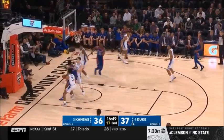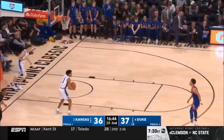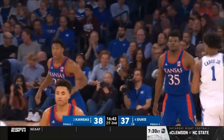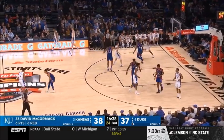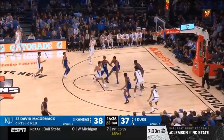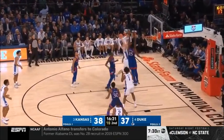Wide open underneath. Azubuike eventually finds McCormick. They had to work hard, but they combined for a bucket. Nobody rotated down, and Kansas able to take the lead, even with all these turnovers. Now Kansas resolute to get the ball inside, use these big guys. And Mike Krzyzewski's getting ready to bring a little more experience into the game.